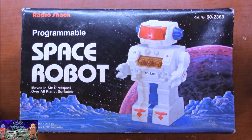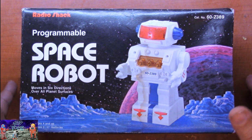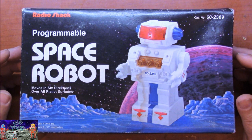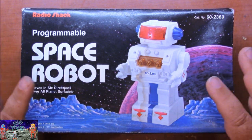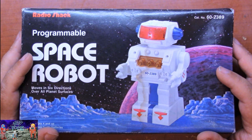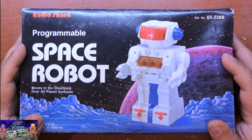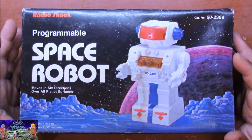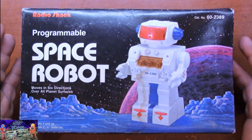Radio Shack's Programmable Space Robot, catalog number 60-2389. This is a classic battery-operated toy from the late 70s, and it's one of the toys I had growing up. Now, this is not my original. This is one I found recently when I was out and about traveling for work, but I did have this growing up.